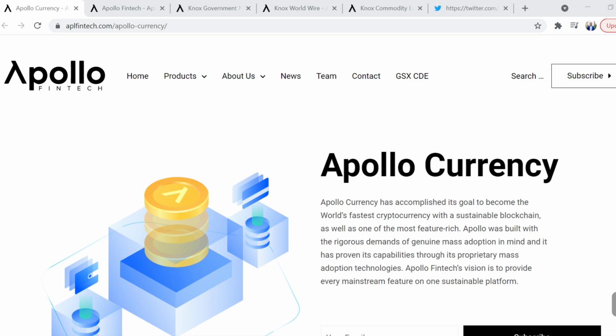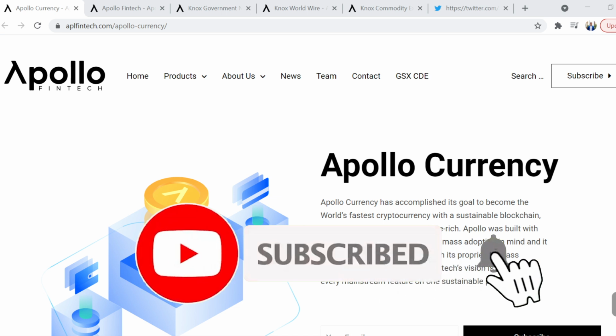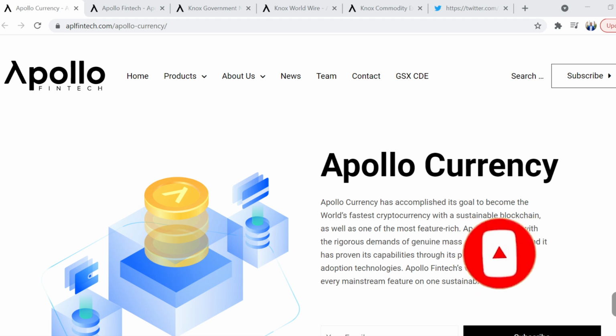Welcome back to another episode of the Crypto Serpent, and we are talking about APL, the Apollo Fintech currency. What is it about it, and what are the opportunities here that this APL token represents? And so, what's really fascinating is, first of all, jump on the aplfintech.com website, go over everything.